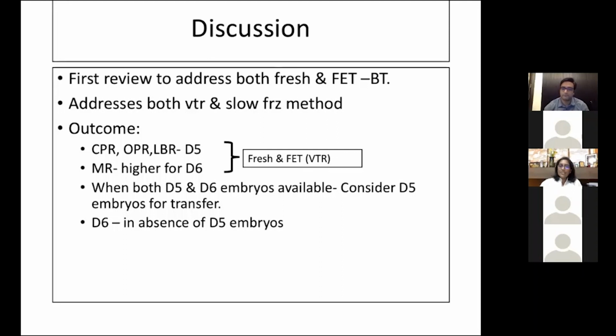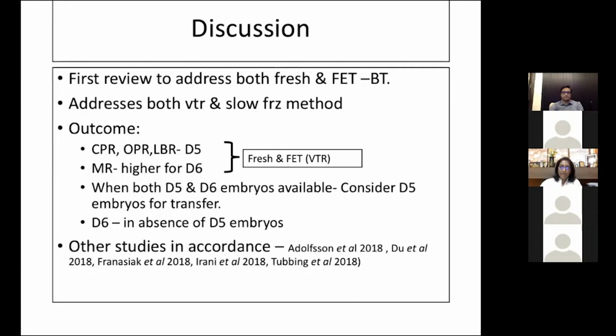The miscarriage rate is significantly higher for day 6 embryos as compared to day 5 embryos, and this is both for fresh and frozen transfers for embryos which were vitrified. So when both day 5 and day 6 embryos are available, due consideration should be given to day 5 embryos. Day 6 embryos should be considered probably only in the absence of day 5 embryos.